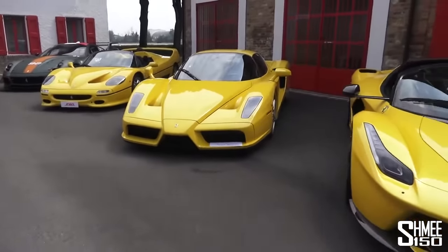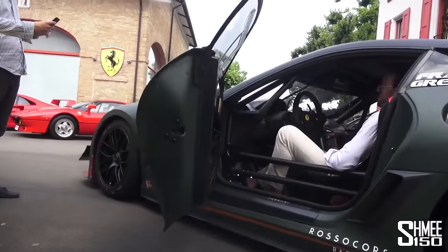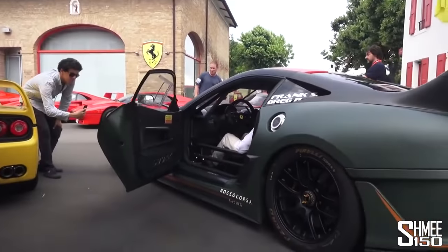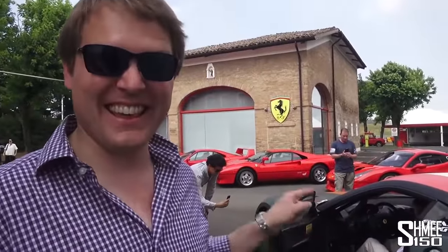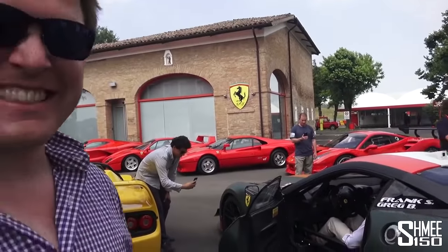This is totally epic. To get this started, the 599XX is about to start, and I'm going to take a step back. Side exit exhaust. That's amazing.